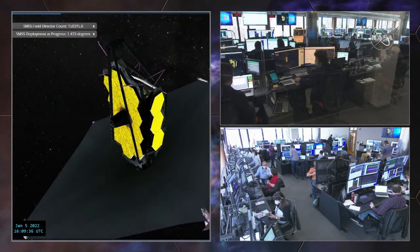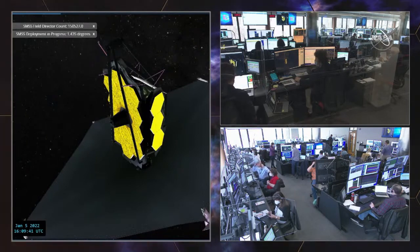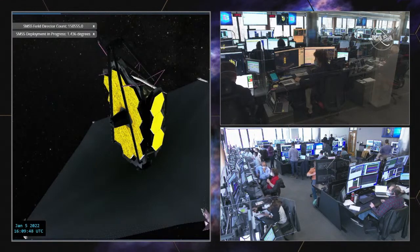You can just hear the excitement in the voices of the people on the floor as they're announcing the success of this first small move, because this is, once this small move is seen to be successful.